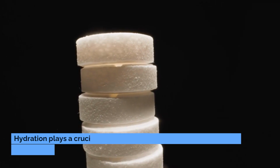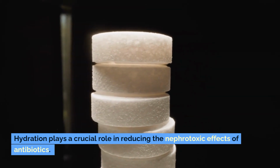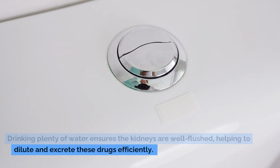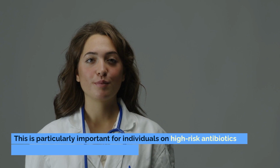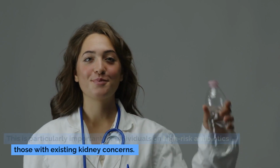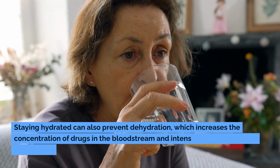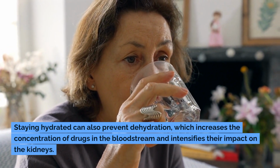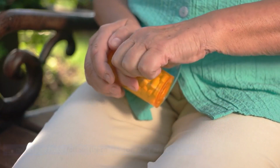risk. Hydration plays a crucial role in reducing the nephrotoxic effects of antibiotics. Drinking plenty of water ensures the kidneys are well flushed, helping to dilute and excrete these drugs efficiently. This is particularly important for individuals on high-risk antibiotics or those with existing kidney concerns. Staying hydrated can also prevent dehydration, which increases the concentration of drugs in the bloodstream and intensifies their impact on the kidneys. To minimize risks, follow these tips for safer antibiotic use.